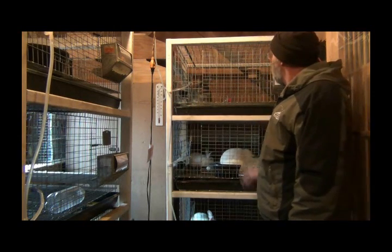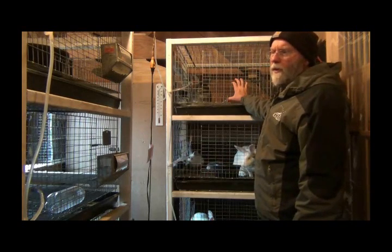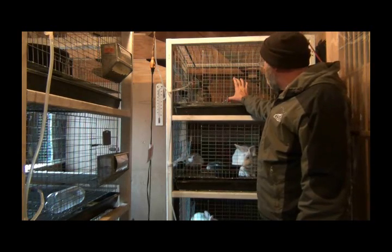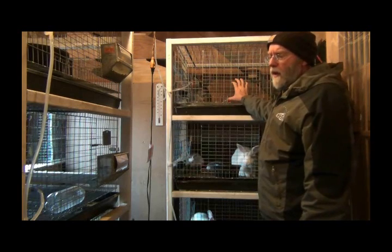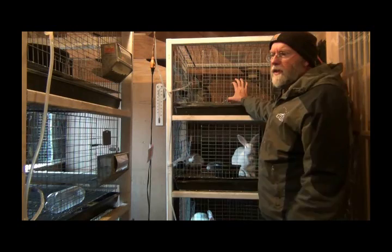It's been about a month. Here's my little, actually she's getting pretty big, meat rabbit doe. I got her from Mark Gibney. I bred her on the 24th, 11/24/15, which will make her due on Christmas Day.